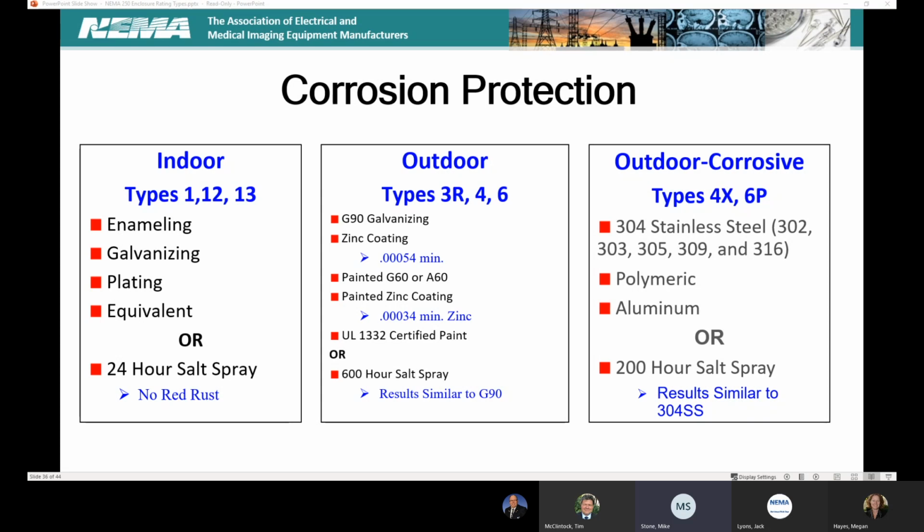That's very, very common. Your second level of protection would be for outdoor enclosures, and this would be your 3R, your 4 enclosures that are subject to hose down, your 6 that are submersible, and those have a little bit of a higher level of protection that's required. I'm not going to go through all the different types of G90 paint and G60 paint and all that, but if you look at a piece of outdoor service equipment, which is typically 3R, it's going to be painted, and that paint is going to have some kind of extra level of zinc in it that will give it a higher level of protection than just a typical type 1 indoor enclosure.